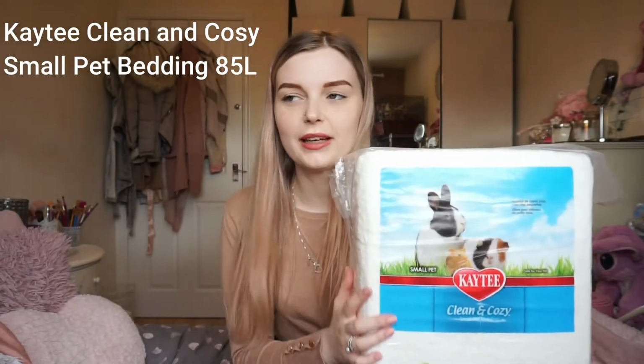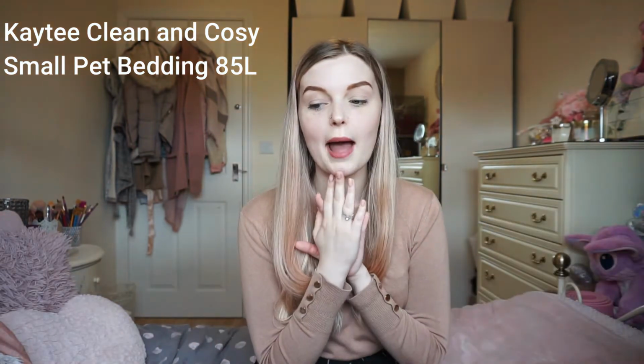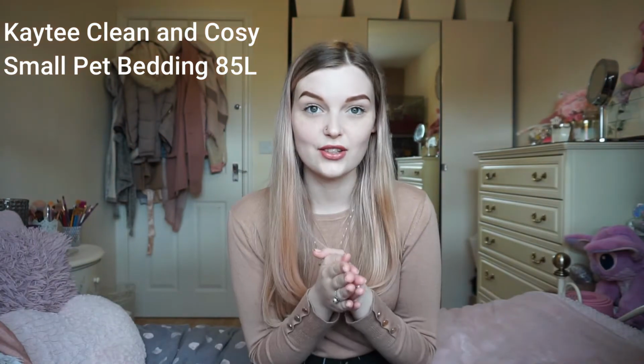I really like this bedding. I think it's very soft for the hamsters. They can make their little beds in there and burrow in it. So that bedding, I bought 85 litres of bedding, and that was for $24.99. It also says that it expands 3 times the size, so you're getting a lot of bedding.